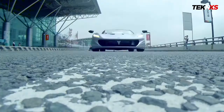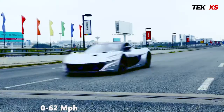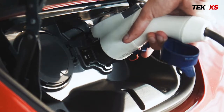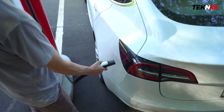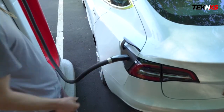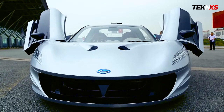The top speed is claimed to be 161 miles per hour with a 0 to 62 mile per hour time of 3.9 seconds. The charging time, on the other hand, is not particularly remarkable. It will take 7 hours to charge on a 220-volt outlet and 1.5 hours to charge on a fast adapter. Its chassis is built around a steel and titanium tubular structure.